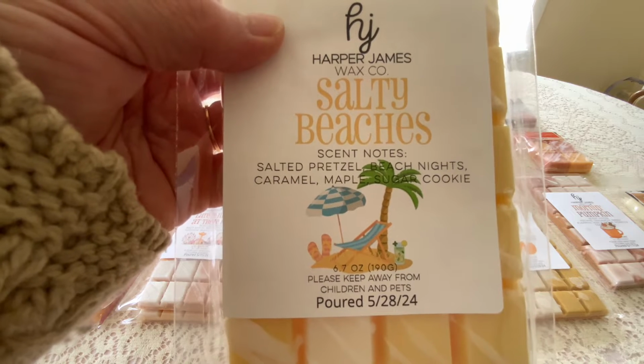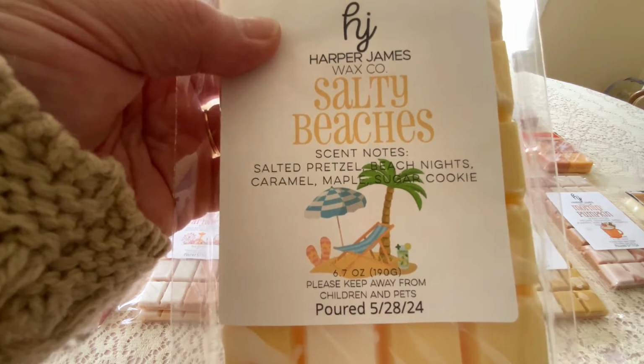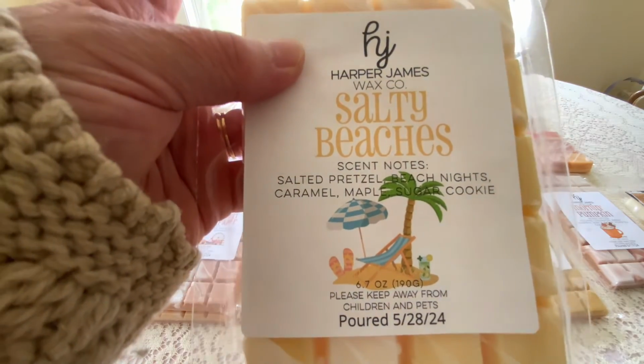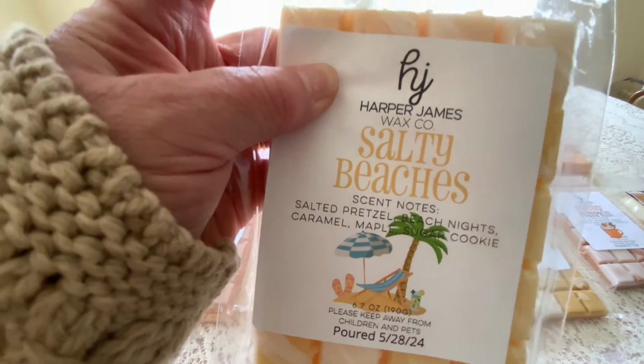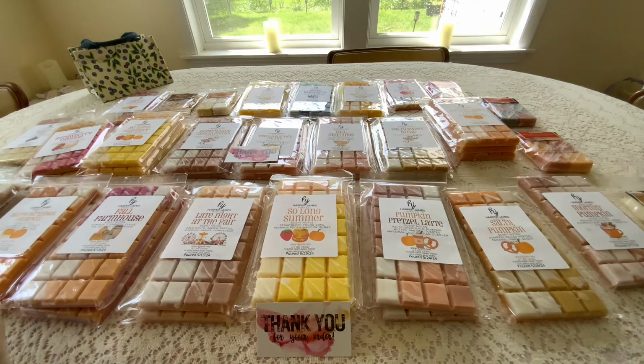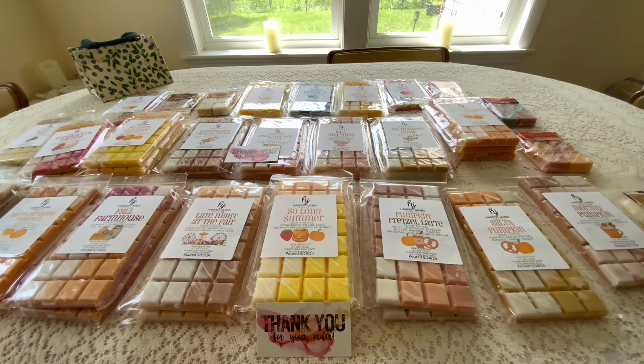Mm. Yeah, this actually, for beaches, this is probably one of my favorite ones. Never had this one before. I get all these notes, and this is absolutely delicious. Yeah, and it's soft with the sugar cookie. That's so good. That is very good. Anything Mary does with pretzel in it is pretty amazing.